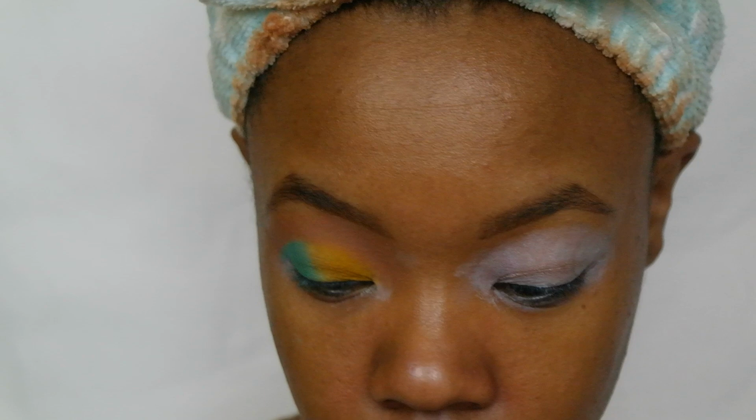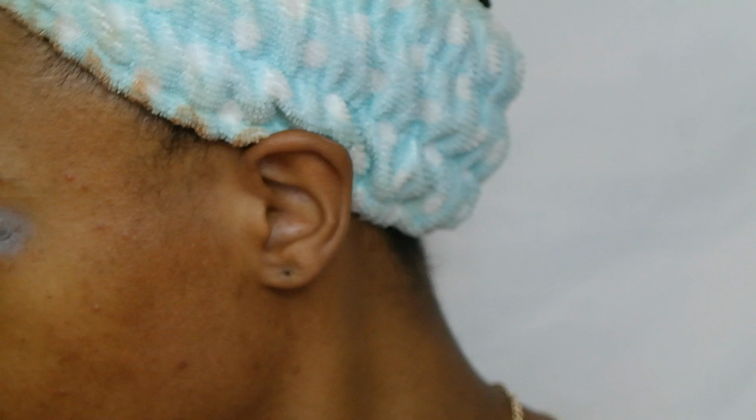I don't want it to look cartoony. I want it to be semi-wearable if you're into bright colors.